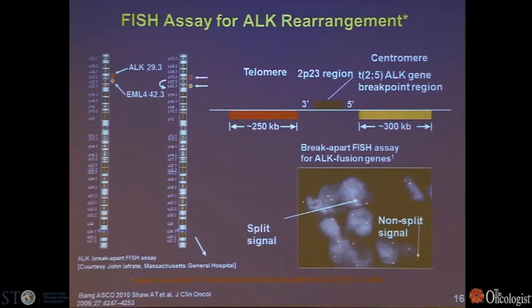This test is a FISH assay for ALK rearrangement. In order to be considered positive, you have to have rearrangements detected in 15% or more of the cells, and you're looking for the split signal represented there versus the non-split signal. There are some technical aspects of this test where sometimes it will come back positive or negative depending on the percentage of tumor cells that you have.